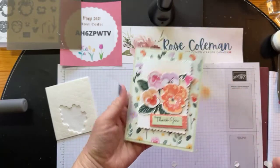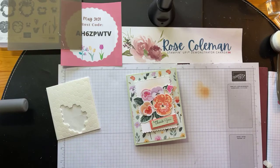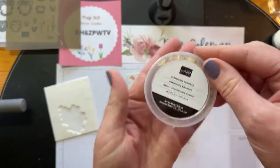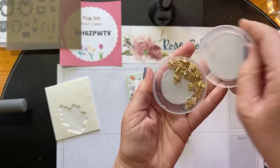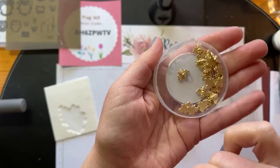We need to bling this up, right? You cannot have a card without bling. We have some really fun new products in our Stampin' Up! Catalog. Look at these. I have to show you. They're called Bumblebee Trinkets, and these, oh, they are so cute. Look at them. They're so adorable. They're bees, you guys, little bees.